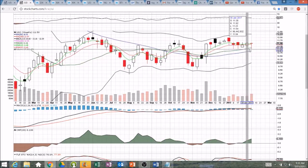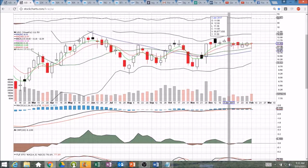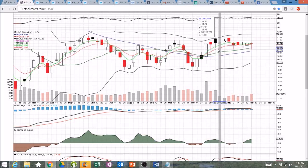So looking at the weekly chart, if we get above these 1162, 1163 resistances, we're looking up at 12 psychological and then up to 1245 as the next two resistances. So I do like the positioning of oil. Bulls are patiently waiting to get over that $54 level, and I do believe they will do so in Q1 2017, and that's giving plenty of time.